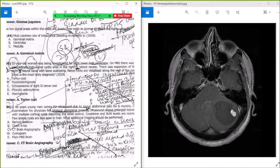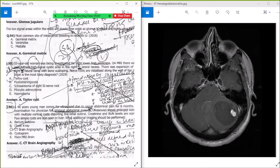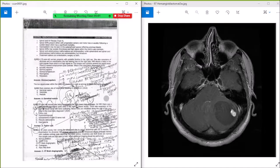Simple cysts are seen in the liver. Further imaging to be performed: CT brain angiography. Basically, he has bilateral renal cysts. So, when there is renal cyst, polycystic kidney disease, there are also cysts in the liver, which is associated with subarachnoid hemorrhage and aneurysm. So, we have to do CT brain angiography.